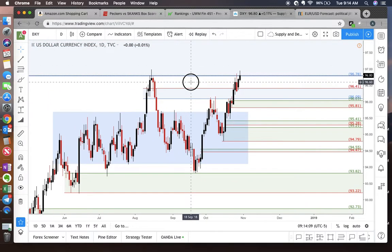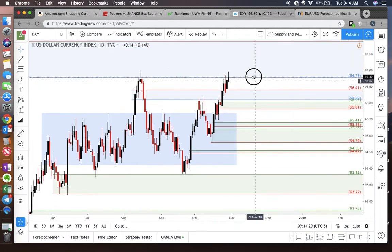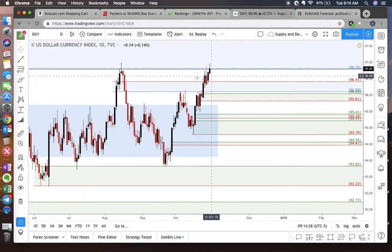Looking at the Dixie. Start us off. We are back up into this supply zone that formed back in May of 2017. The first time we visited it, we had a nice sell-off. We reacted nicely to it here, and now we're back up in it again.